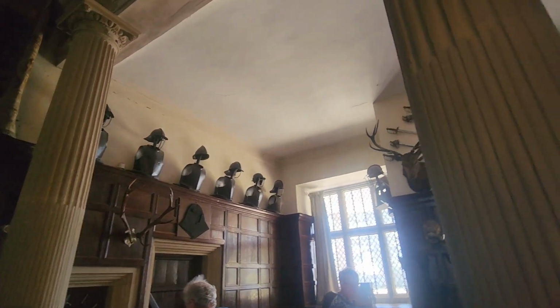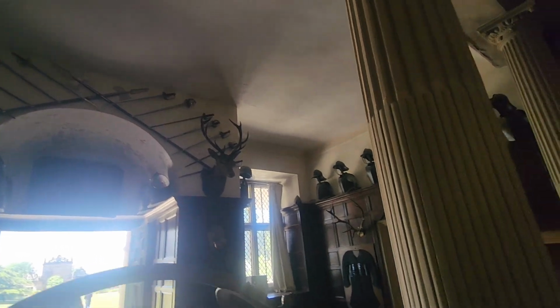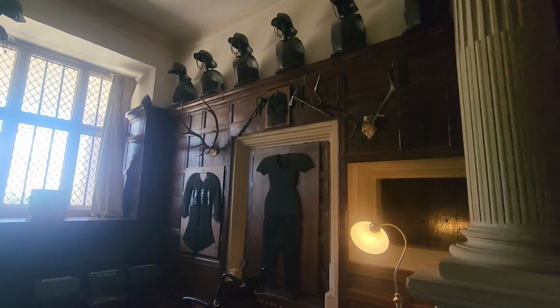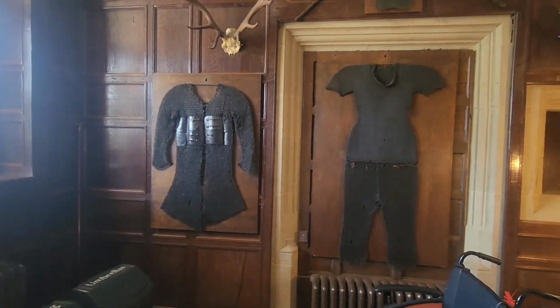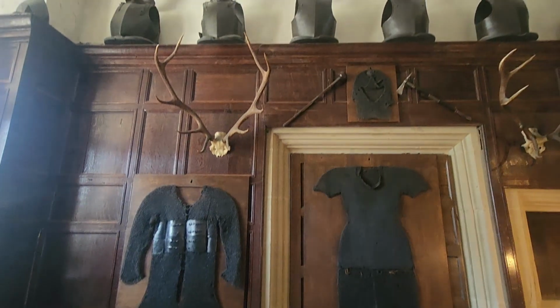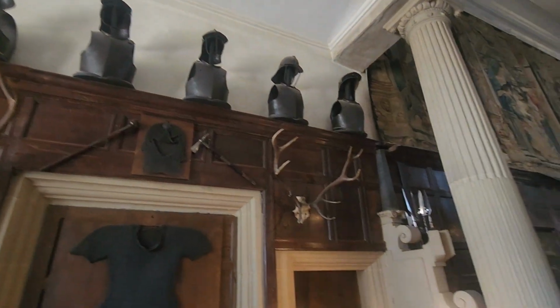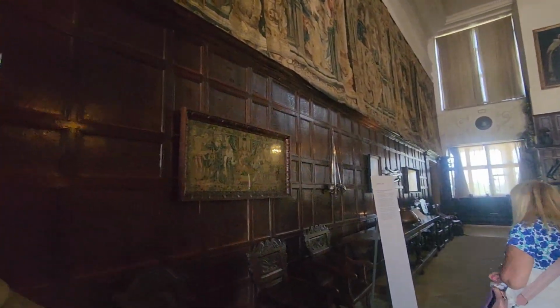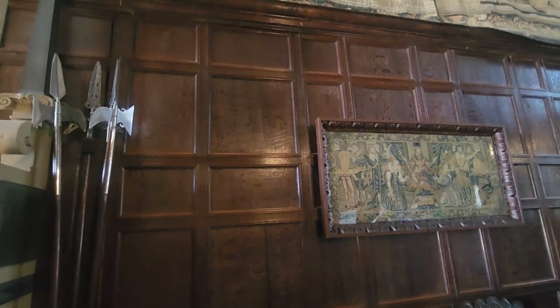Helmets and shields. Swords and deer head. Chainmail. Bring home a few of these swords for James to go in the safe room. Those would be cool.